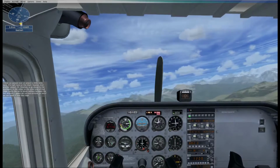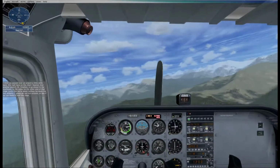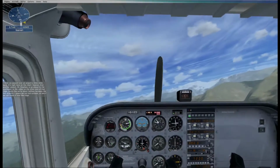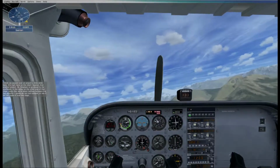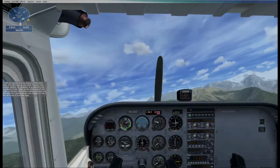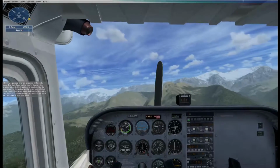I think we passed over an airport a little while back. Yes, it's right here on the chart, Saanen. And another airport, St. Stephan, is up ahead to the southeast, in the valley on the other side of that ridge. Looks like we're about halfway between the two airports. I guess we can turn around or see if we can make it over the ridge.